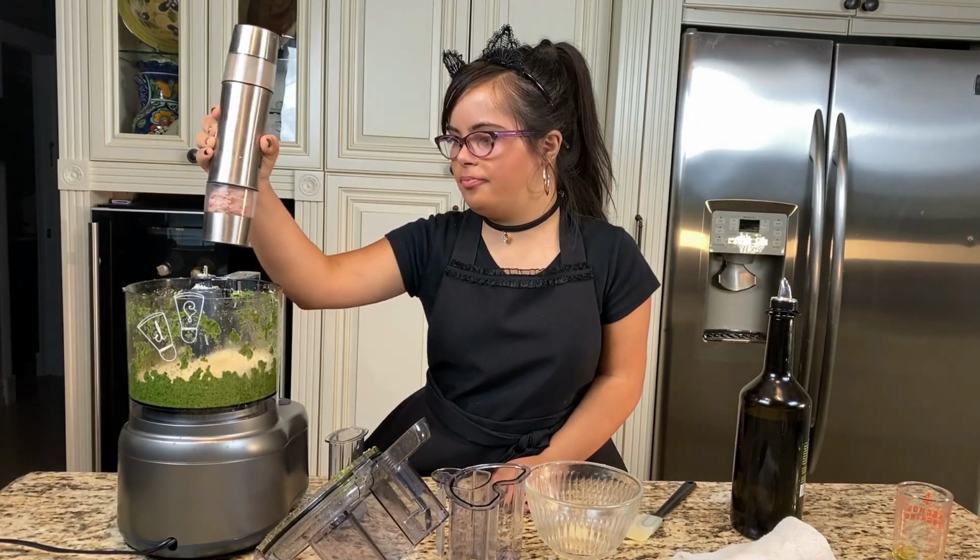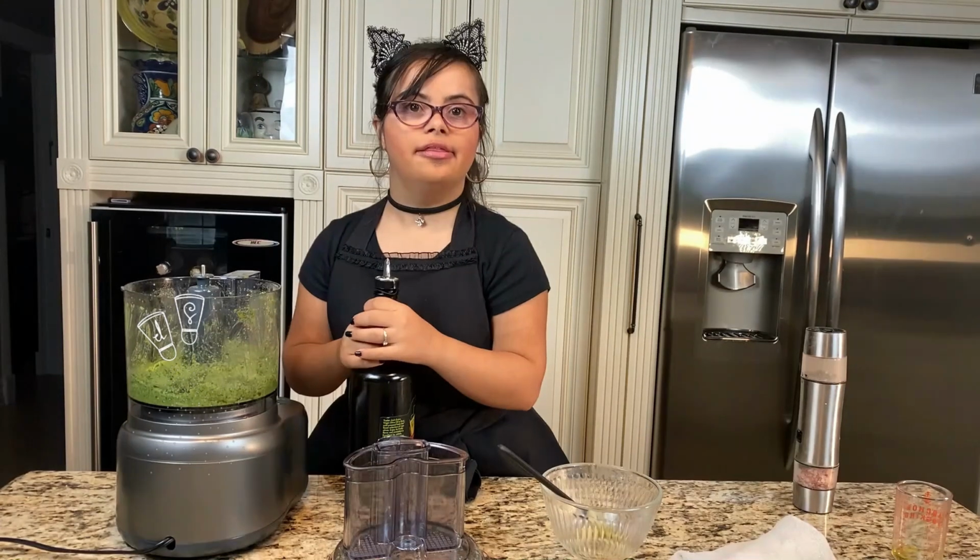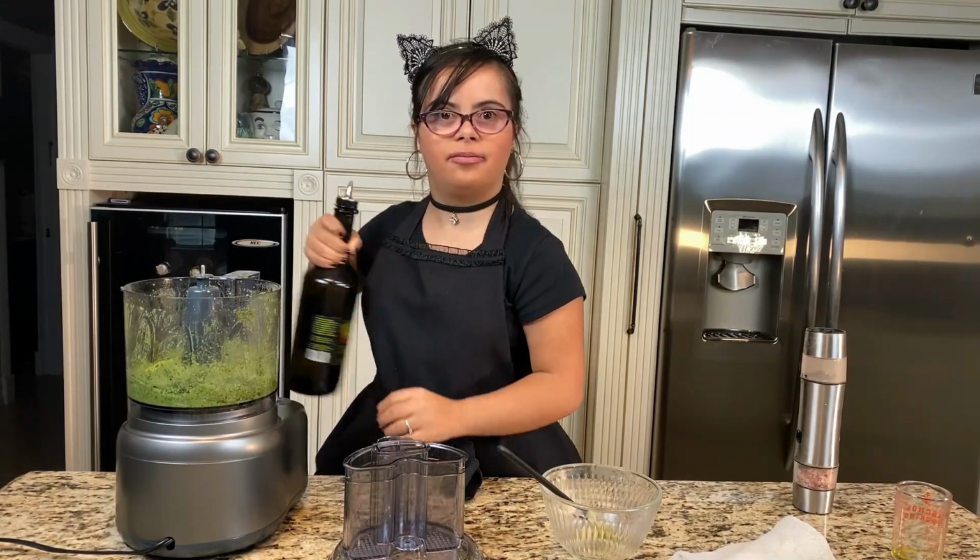Next comes our sauce. Now I'm gonna add a little bit more olive oil to our blend.